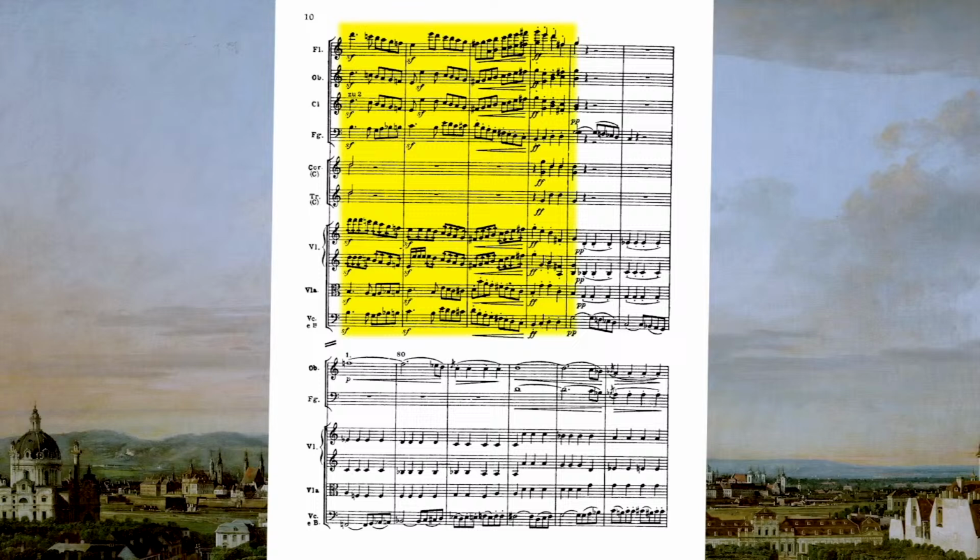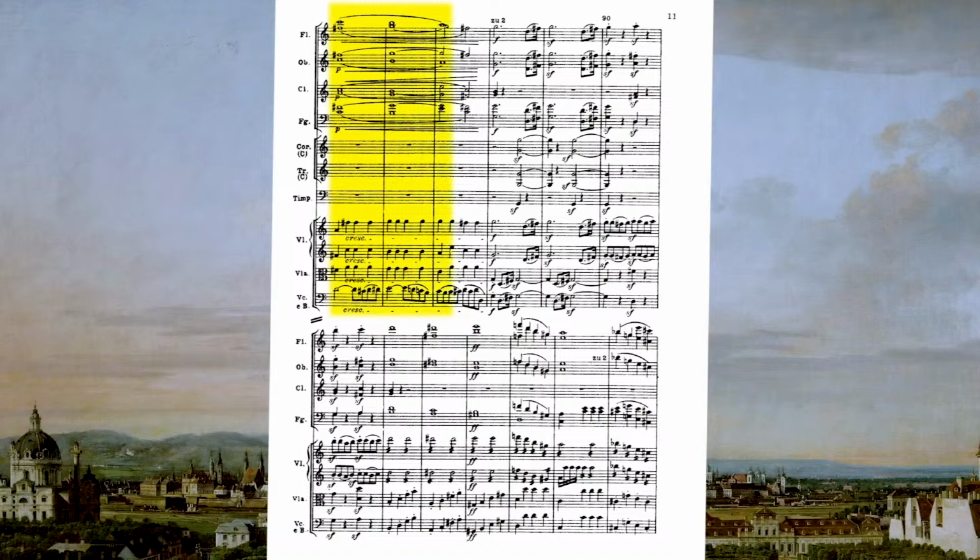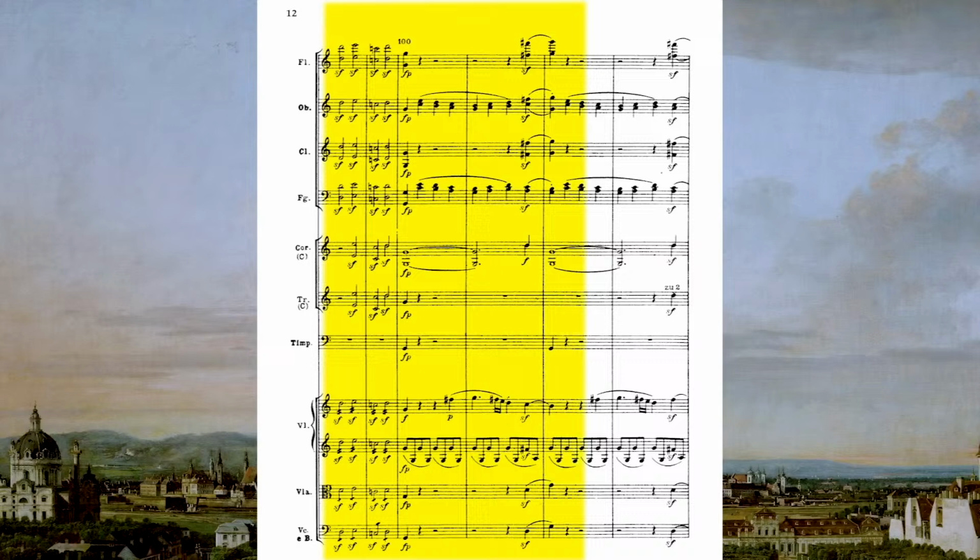And here is the minor key version of the second theme, with an oboe obbligato. And the theme continues to wind its way in the cellos and basses. The main theme now. And the diminished chords, very intense. And a gentle closing in the dominant key of G major.